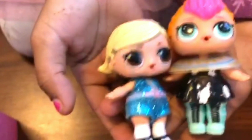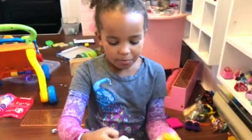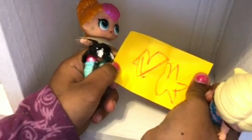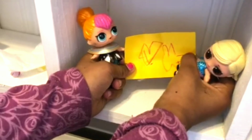Look at my dolls. See? And now the hunt begins. Okay. And now the L.O.L girls go over here, and they find a clue. Heart star. And now they go to a place. And they find the L.O.L girl there.